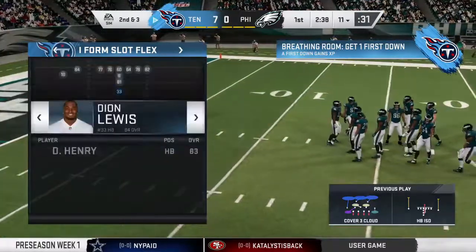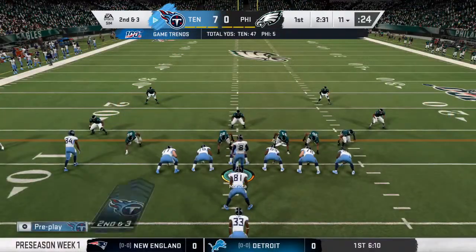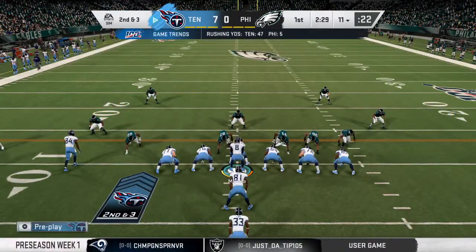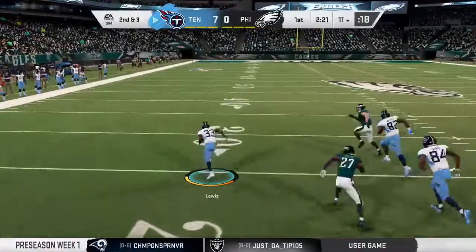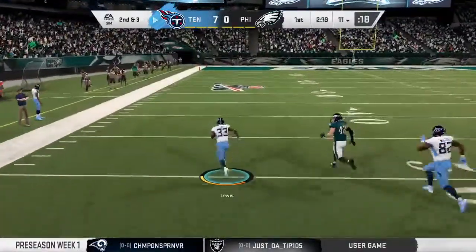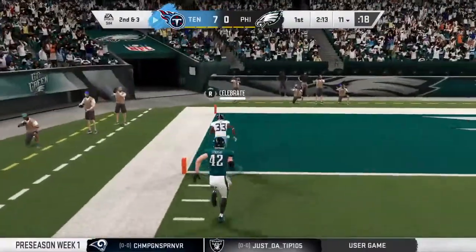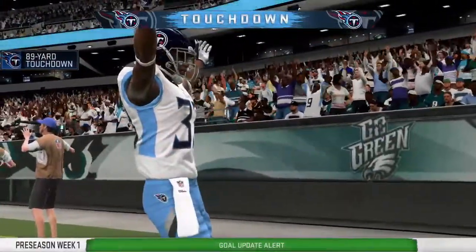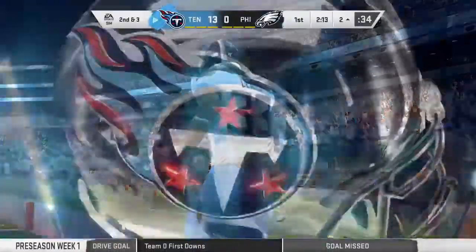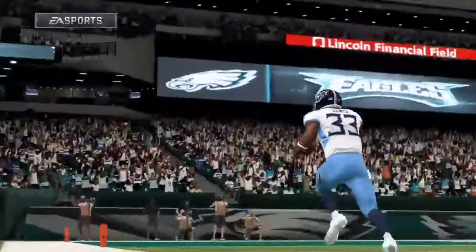I think they're ahead of schedule now after that run. They might be bold with this 2nd down call after that type of a game. On 2nd down, it's Lewis. And some room to roam now. Dion Lewis, the 30, the 20. Touchdown, Titans. Dion Lewis, 89 yards. And the Titans get the quick strike touchdown. And a pair of rushing touchdowns now for him in the first quarter.